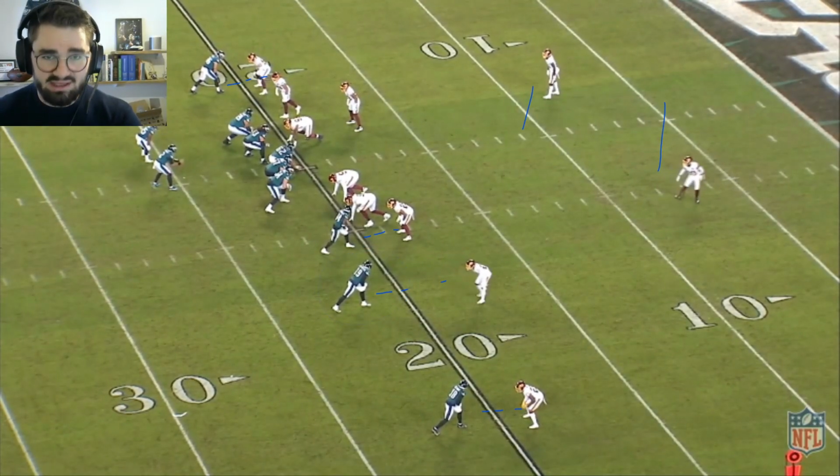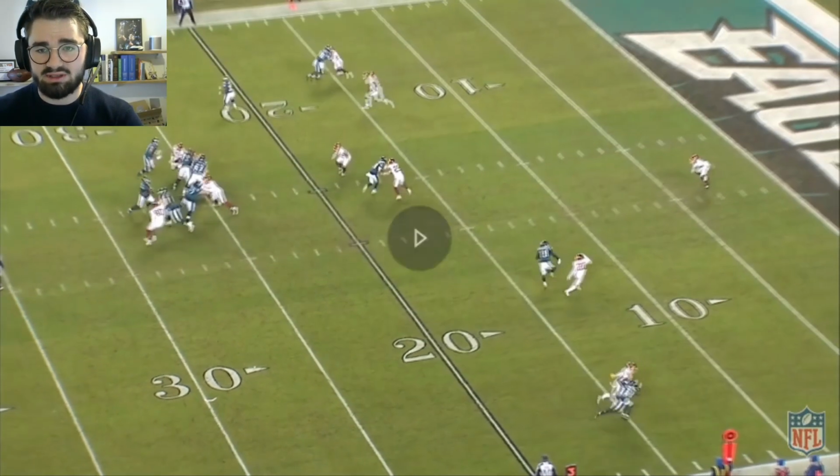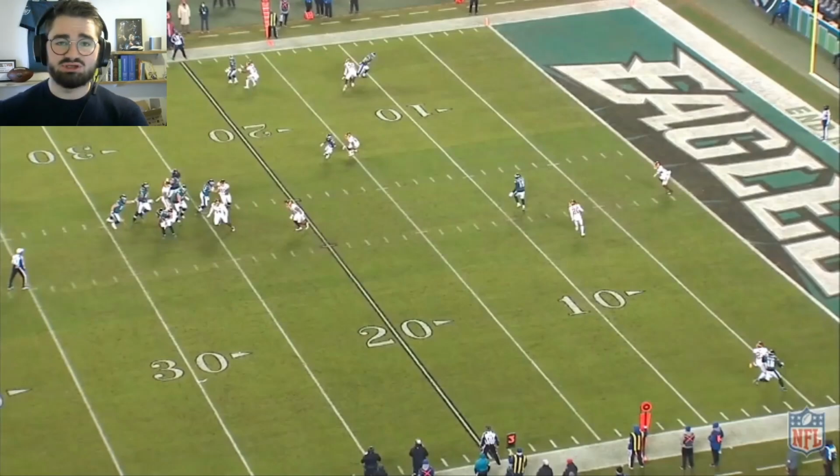In the slot on this rep, he's going on an in route. It's against cover 1 man, so it's a favorable route for him. He gives a really good wiggle at the top of his route right here before he's going back inside, creating a lot of separation from number 20. Hurts gets pressured and is not able to deliver the ball. Otherwise, easy pitch and catch for a touchdown.